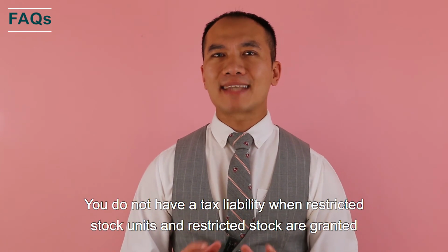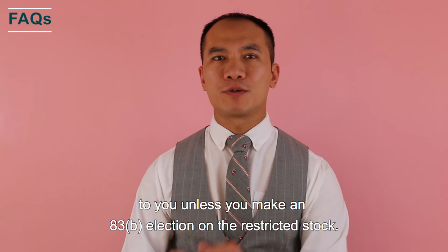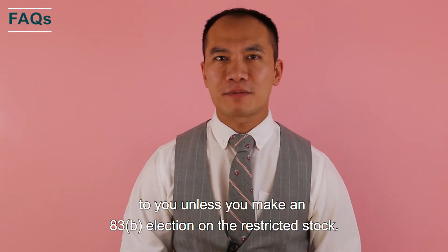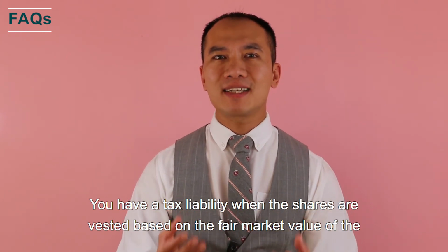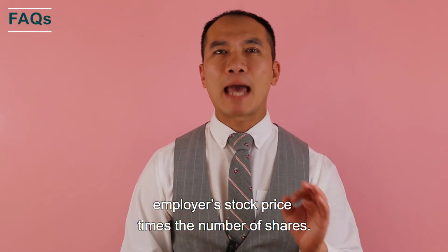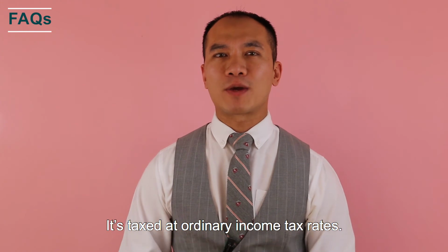You do not have a tax liability when restricted stock units and restricted stocks are granted to you, unless you make an 83(b) election on the restricted stock. You have a tax liability when the shares are vested, based on the fair market value of the employer stock price times the number of shares. It is taxed at ordinary income tax rates.